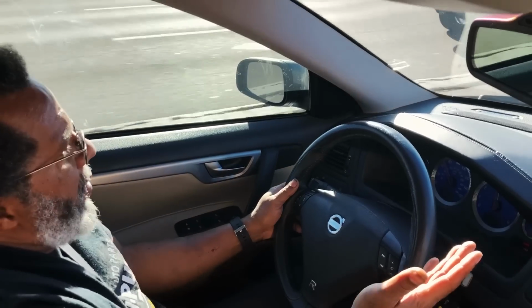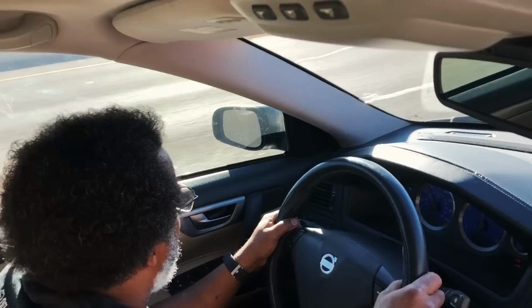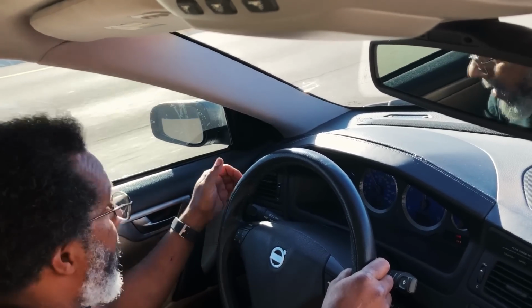I don't believe we have a boost cage. Not yet. Yeah, IPD's takes up that vent, and I like my vents. So yeah, I like my vents too.